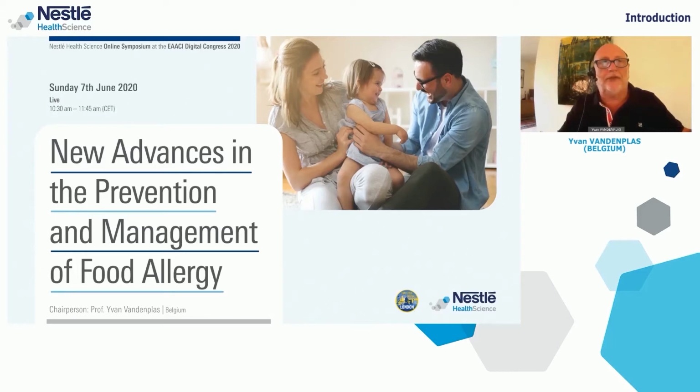The timing of food allergen introduction has been researched extensively in the context of allergy prevention and has informed change in guidelines. There is also interest in the effect of diet diversity. This calls for strategies that fit within the holistic approach for the introduction of solid foods.